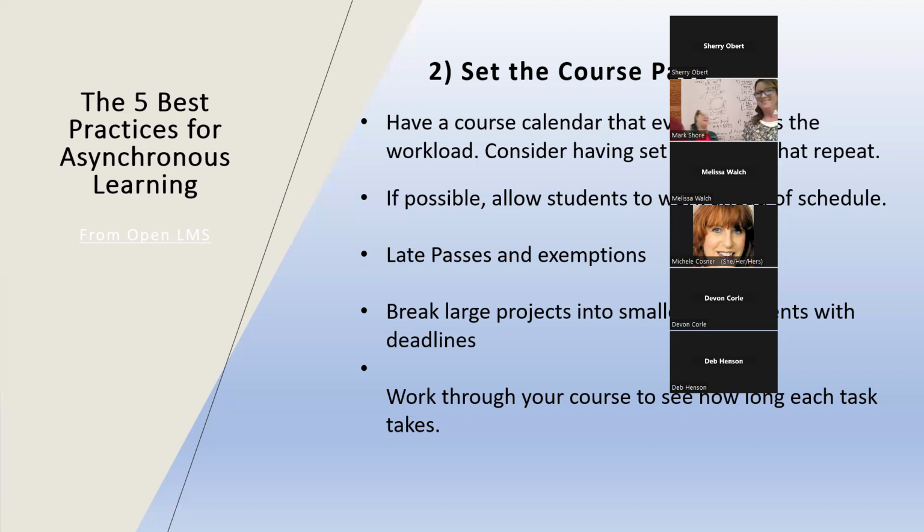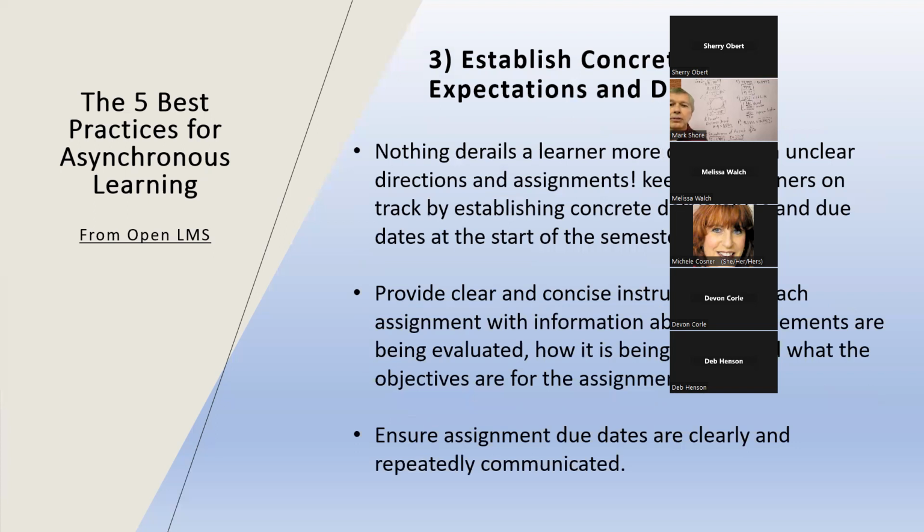So, I want to add one more thing, and I know that we're going to be going there at some point anyway. But sometimes we're going to talk about feedback, and if you break huge projects down, that's a great way to be able to give students feedback on portions so that at the end you've got this awesome assignment to grade. Yep. Good. So the other thing is you have to establish concrete due dates.